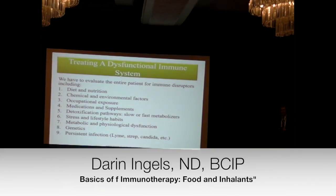Medications and supplements: if you have someone who's on polypharmacy, on 13, 14 different medications, that's going to influence their immune system. Looking at their detox pathways, we talked a little bit yesterday in the pre-conference, if you had the opportunity, about some of the genetic modifiers that affect our detox pathways. It's good to know if your patient's a slow detoxifier or a fast detoxifier.